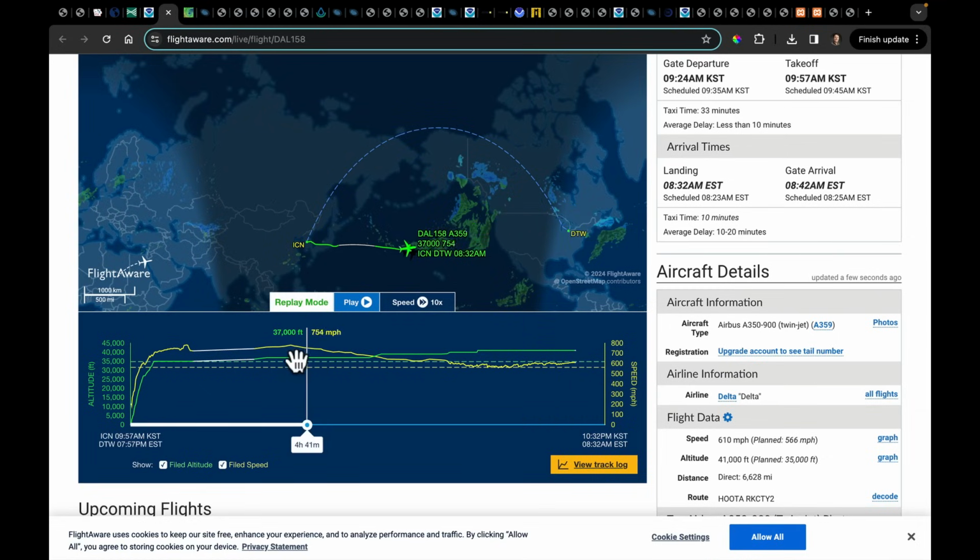But if I take you back here, and it was flying across the Pacific, watch that straight line across the Pacific. There were times where the plane's ground speed was almost 780 miles an hour. So 220 miles an hour faster than what was planned simply because of the tailwind. Just amazing, I think, to see the strategy here.